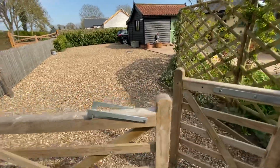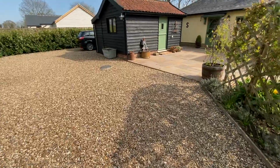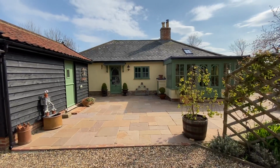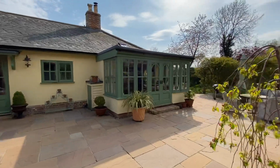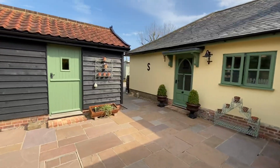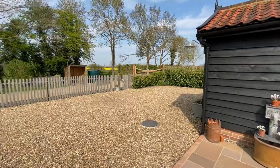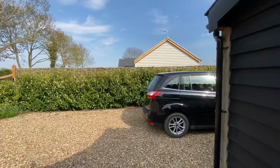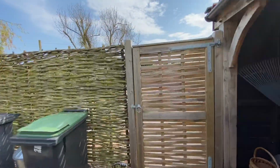Then we've got the gates here leading through into this part. And here we have the property. And the property is a bit of a gem, actually. What we'll do is have a wander around the outside first of all. Get a real good feel for it. So you've got a sandstone patio here. Plenty of parking. And the reason I'm going to take you around the outside first of all is I want you to see the original style. There's a lot of Gothic feeling about this property.